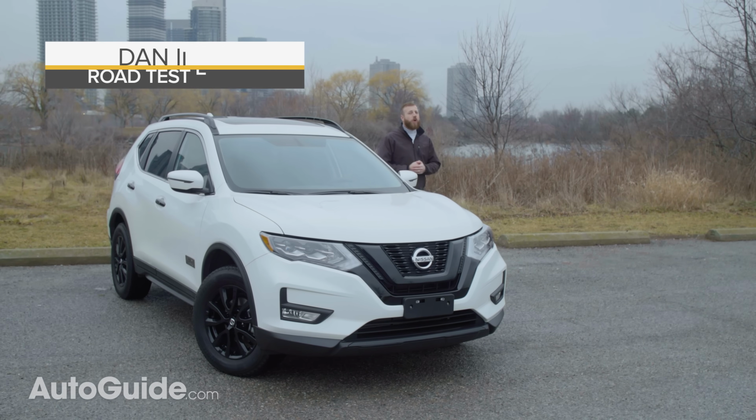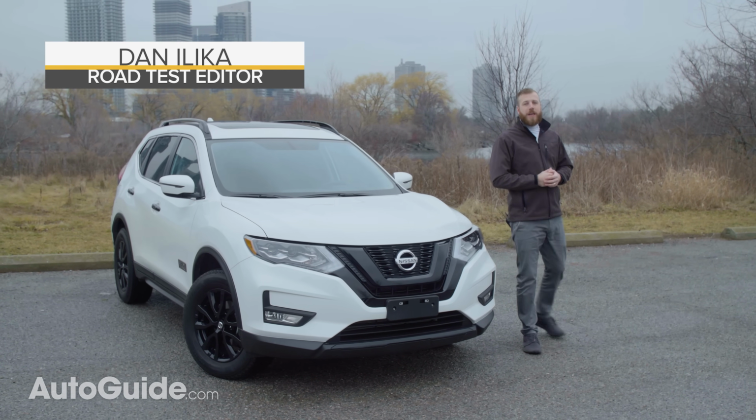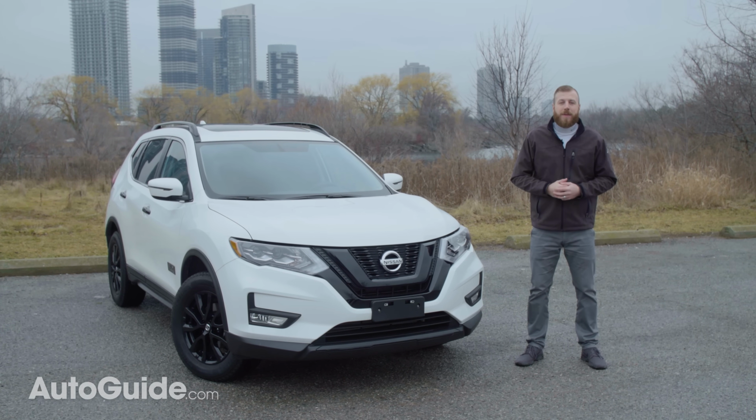There might not be a crossover making more headway these days than the Nissan Rogue. It's quietly gone from an afterthought to in demand, climbing the sales charts to crack the top 5 best-selling CUVs on the market. With a mild refresh introduced for 2017, Nissan's hoping enough's been done to the Rogue to continue its upward trajectory. And we just so happen to have a special Star Wars edition of the updated Rogue with us today.